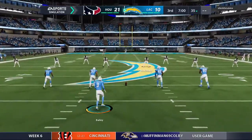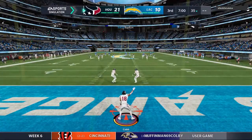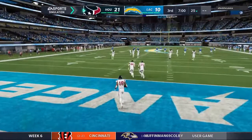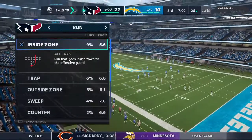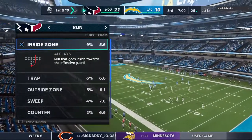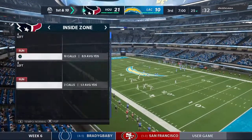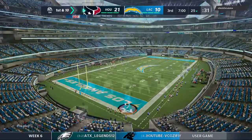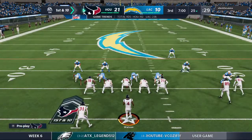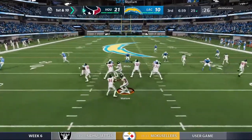It's the Texans in front, and they're going to get the football first as we are back underway in the 3rd quarter. And no return on this one as the fair catch is signaled for and taken. Watson will bring up the Texans here, 1st and 10 at their own 25-yard line.